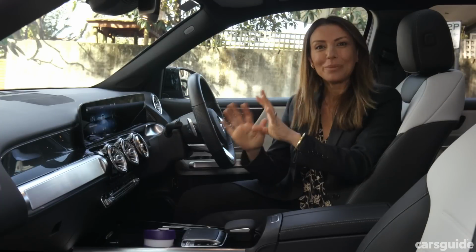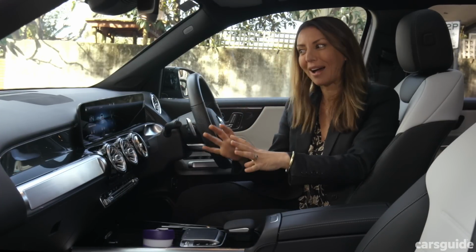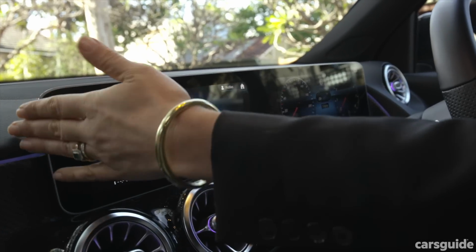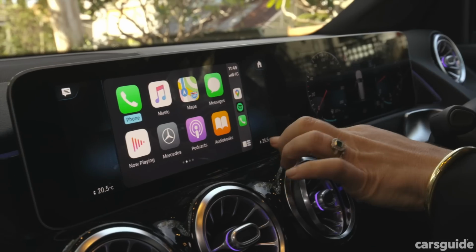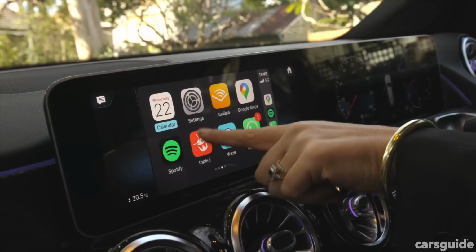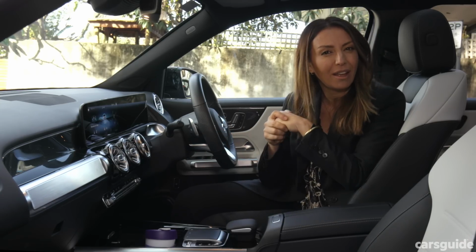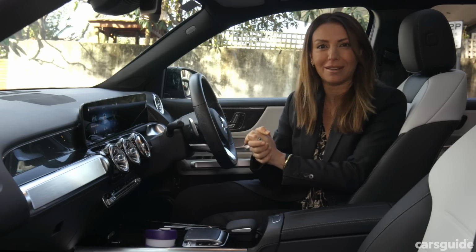There is a 10.25 inch wide, that's really big by the way, multimedia screen, which is fitted with Apple CarPlay and Android Auto. Just means you have instant access to the main apps on your phone, so you can use Maps to navigate or a streaming app to listen to music.